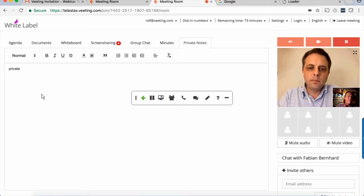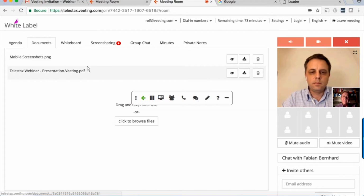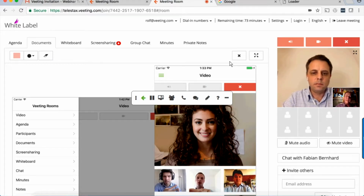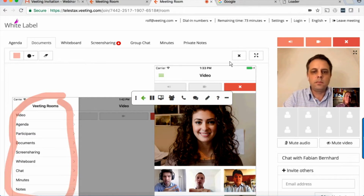Important is also we do have mobile support. I can show this quickly here. We have a document here. We do have an Android version. We do have an iOS version, and you see here some print screen on it. So all these features and functions are also supported by tablets, by mobile phones on Android and iOS.